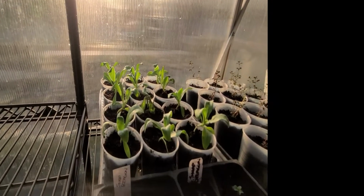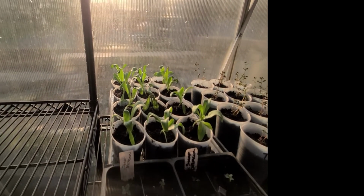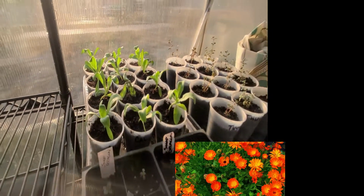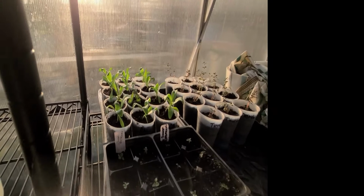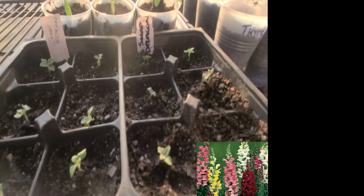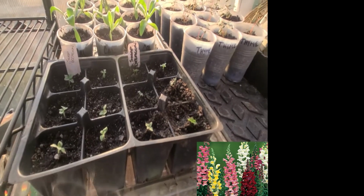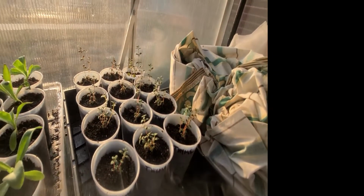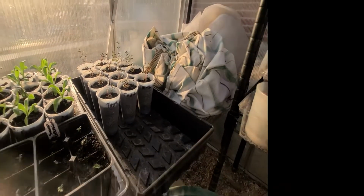But I got, looks like 12 calendula. Looks like one might be struggling there. Just did those yesterday, so we'll see how they bounce back. Here's some of the snapdragons I dibbed out. I got a dozen of those. It's just a mix. And I got a dozen of the thyme up potted today.